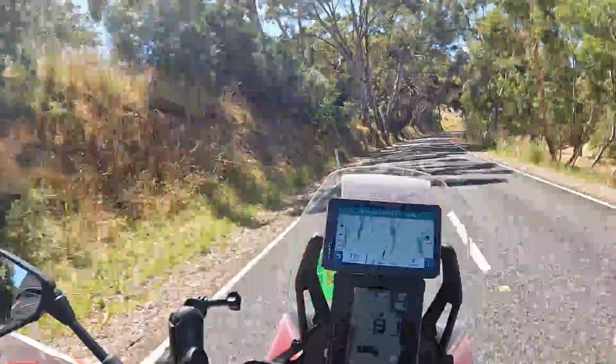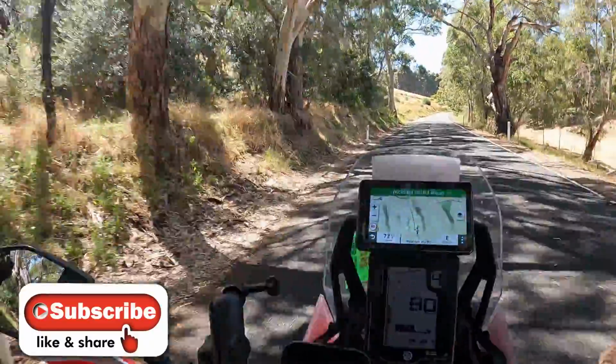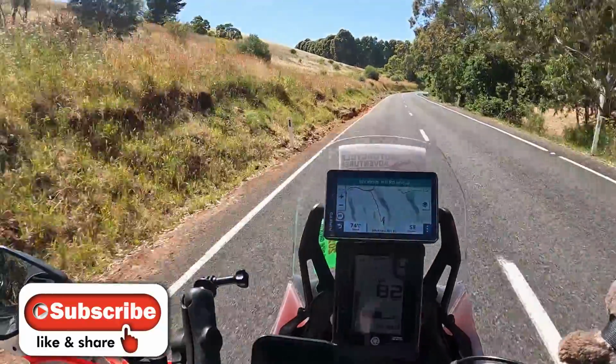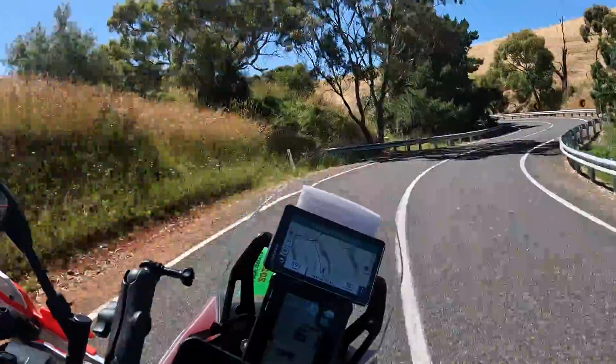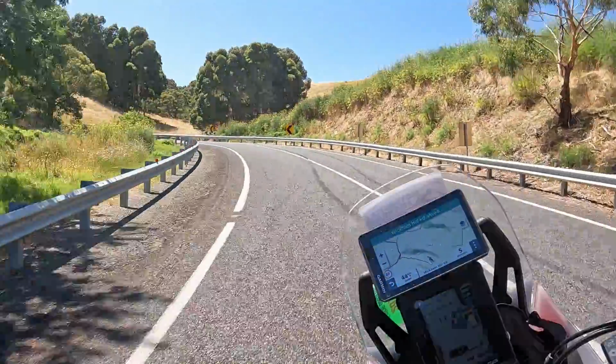I fitted these tyres when the bike had just done just short of 9,000 Ks and it's already done 14,000 Ks, so what's that, 5,000 Ks on the tyres so far. I've got Motoz Tractionator Adventures on the front as well, so a matching pair. Some say you should mix them up, but I've had no problems at all.